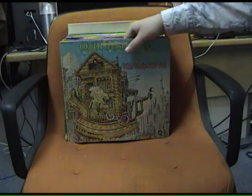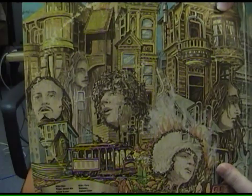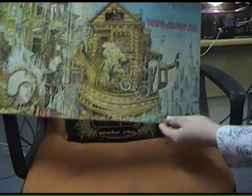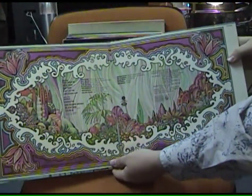Quicksilver Messenger Service, What About Me? Really fun drawing on the cover. It's just, it's melding together, man. It's melding, it's great. I just love it. A great concept. Looking good on the inside too there.